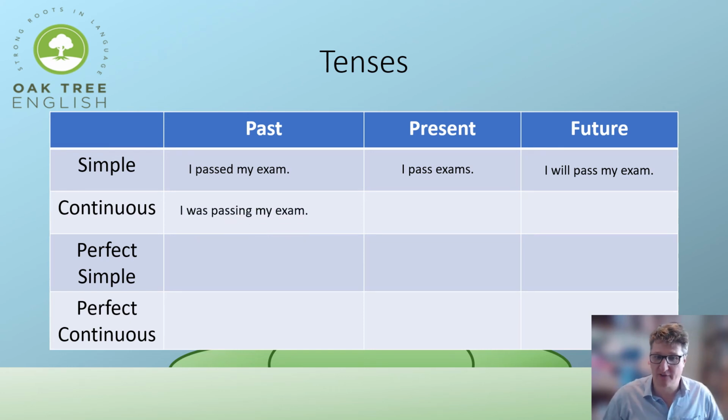I was passing my exam. Hey, what were you doing at 3 o'clock yesterday? I was passing my exam, my friend. So I couldn't possibly have murdered the chicken.